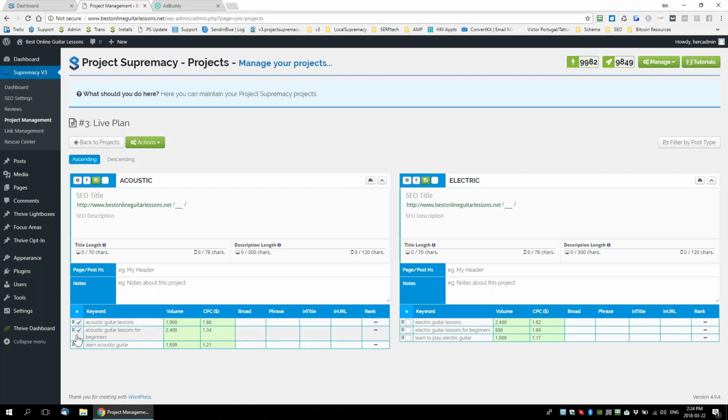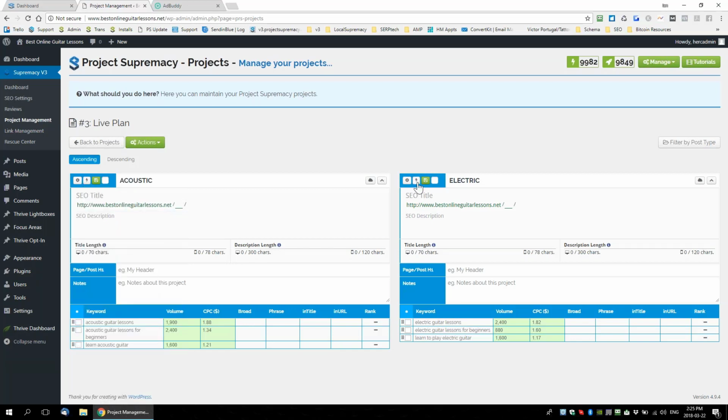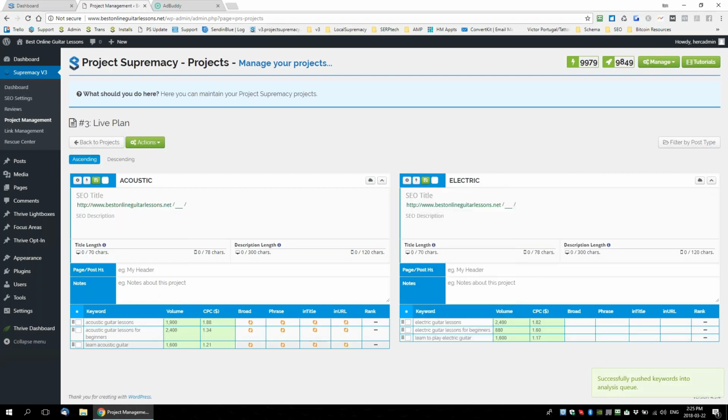So let's select all the keywords in this group. We'll go to our actions tab. I'm gonna do retrieve keyword data. I'm gonna go to this next one, select all the keywords in the group, and retrieve the keyword data. Okay, now what that's going to do is pull in the broad match, the phrase match, the in title, and the in URL match of Google. Now, if you guys don't know what those are, we can quickly show that.